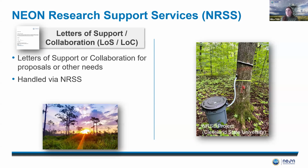In addition to the requests that I've already covered, NRSS also handles all letters of support and collaboration from the NEON program. Something to note is that if your proposal is only using data from the data portal or resources that NEON already provides, such as educational materials or training videos, you generally will not need a letter of support for NSF proposals. But we're more than happy to work with you for any sort of letter of collaboration you may need, regardless of what agency you will be submitting to.